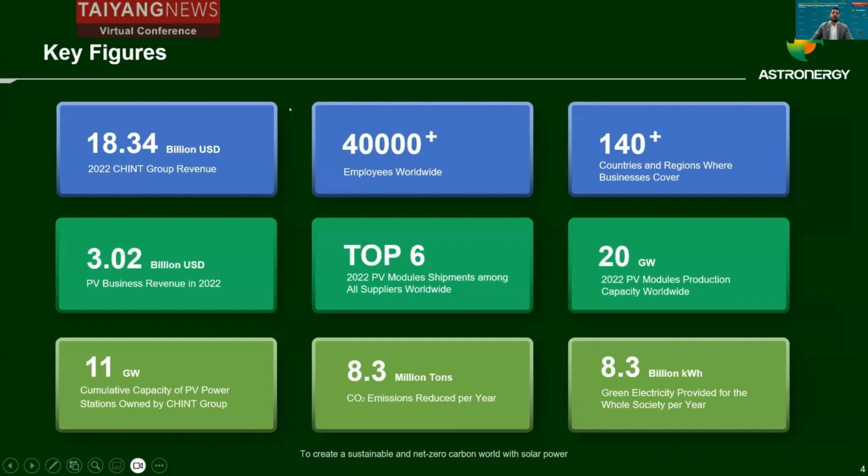Here are our companies in numbers. The total revenues of last year for Chint was $18.34 billion US, and we have more than 40K employees operating internationally in more than 140 countries. Moving to Astronergy, our revenues last year were around $3 billion US, and we are ranked among the top 6 PV module shipments among all suppliers worldwide. Plus, our production capacity last year was 20 gigawatt, and in the upcoming slide, we will show you how we double our production capacity by the end of this year.